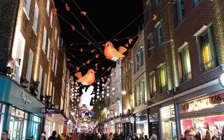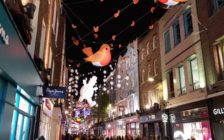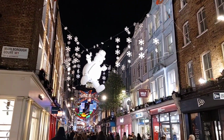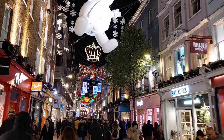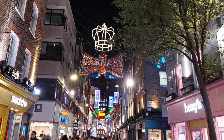Some robins over there. Wonderful. We've got a snowman. And of course, the famous Carnaby Union flag, Union Jack, under the crown. Very regal and royal.